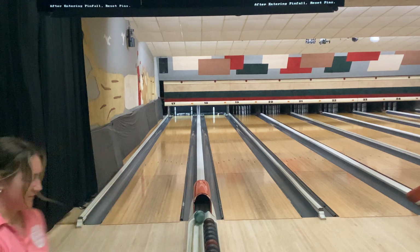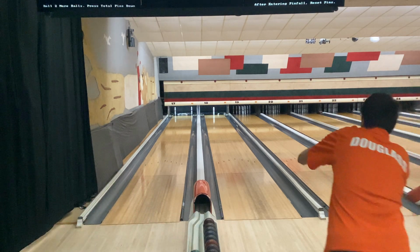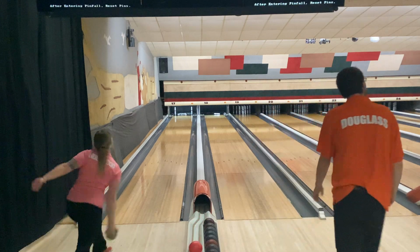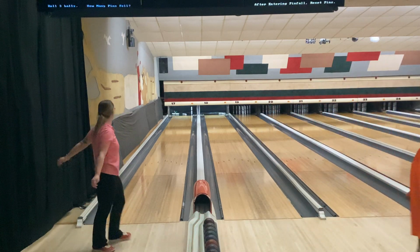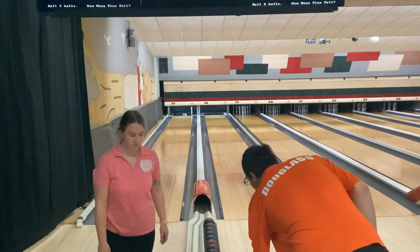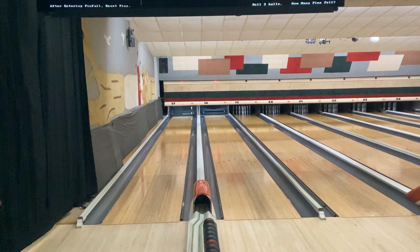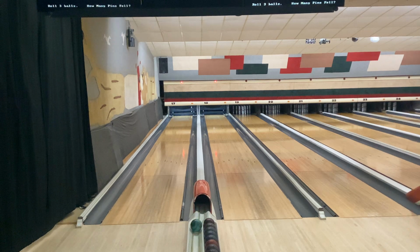Shot by Britt. Left the 7-10. And Timmy stole the 10 pin there. Brittany has a 9. So Timmy's at 113. He needs a mark in the 10th. Brittany's won her string.